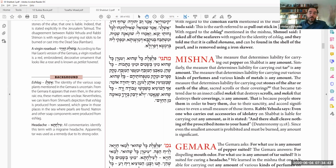If you take the altar of the Mishkan or the Bet HaMikdash, which is holy, even the little bit of it is very important. It broke off some sand from it or a brick from it. Mekek sefarim mekek mitpehotehem kol shehu. A deteriorated scroll or a deteriorated covering of a scroll, the cloth covering that we put on top of a Sefer Torah. Even the tiniest bit, just on the corner of the scroll, a little bit got worn out and came off. If you carry that little bit, it's chayav.